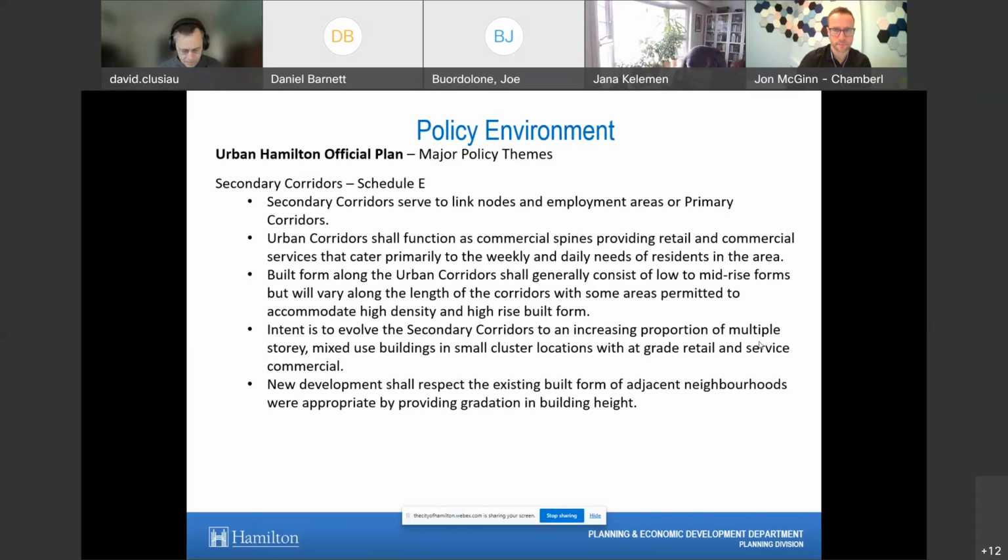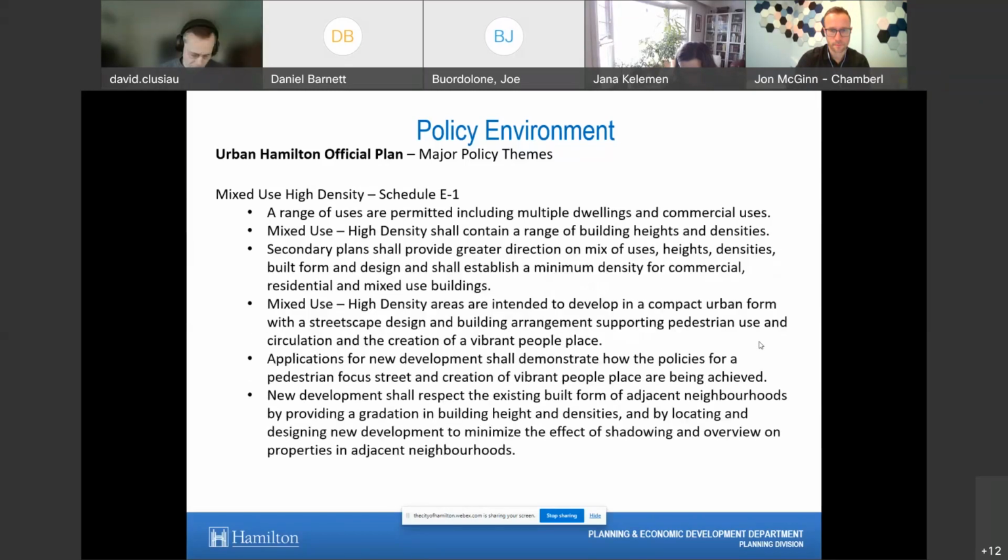The intent is to evolve the secondary corridors to an increased proportion of multiple storey, multiple use buildings in clusters located with at-grade retail and service commercial. New development shall respect the existing built form of the adjacent neighborhood where appropriate by providing gradation in building height. Mixed use medium density permits a range of uses, including multiple dwellings and commercial uses. Mixed use high density shall contain a range of building heights and densities.